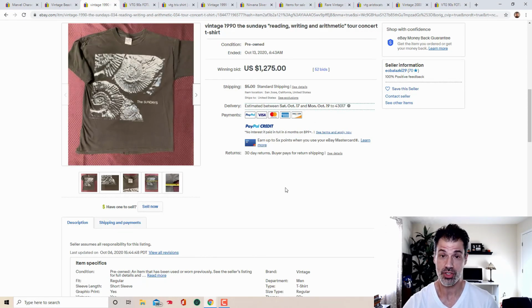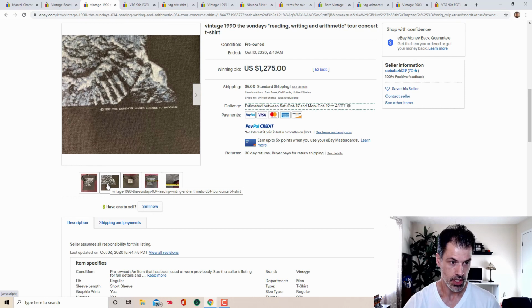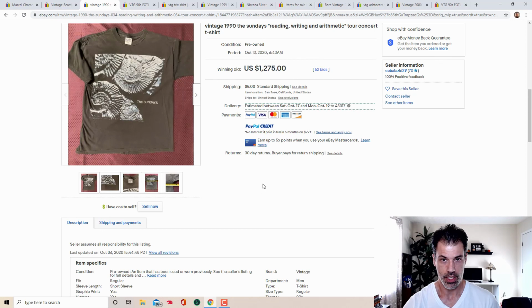This also has no comparables, at least not that I could find. The Sundays Reading, Writing, and Arithmetic shirt from 1990. Here's a picture of the tag, Brockham Collection. And there you can see 1990, the Sundays. $1,275. This shirt had 52 bids. That's insane. No other shirt like it in internet land. So whoever bought it got something that was extremely one of a kind.